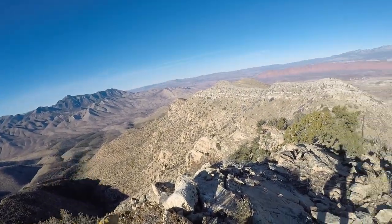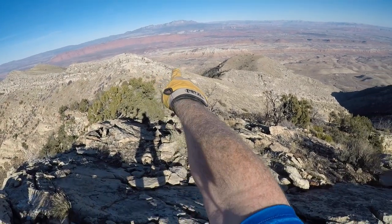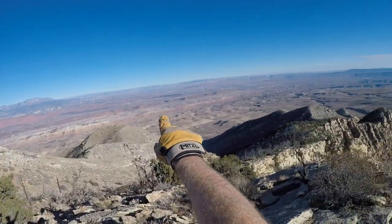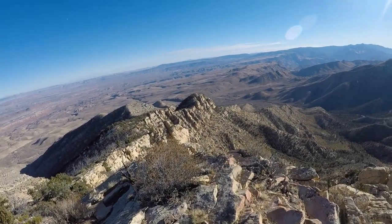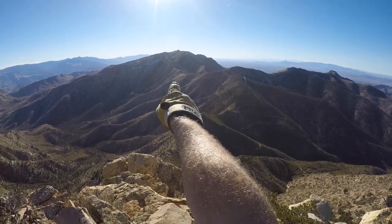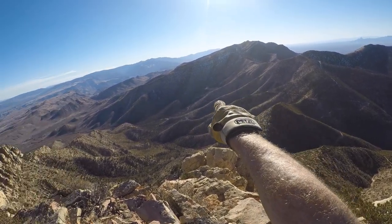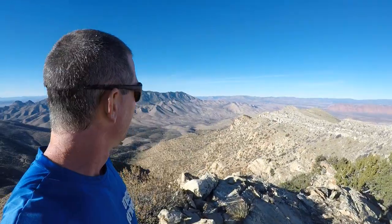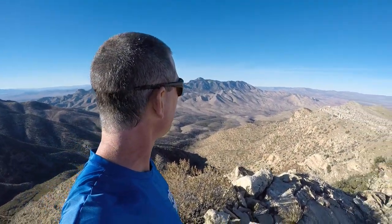West Mountain Peak, Red Mountain down there, Pine Valley Mountains, Zion. Right over there, Scrub Peak. Beyond that, Virgin Peak. There you have it, folks. Jarvis Peak.